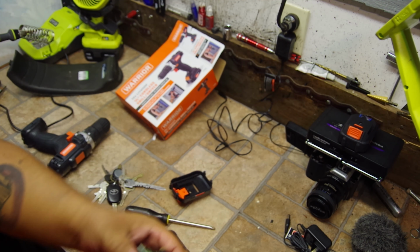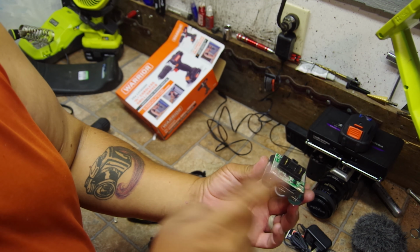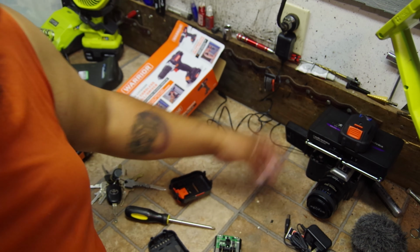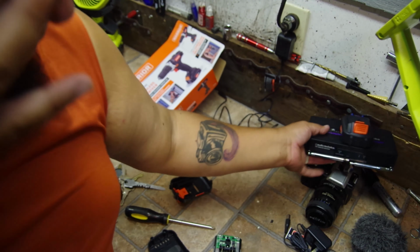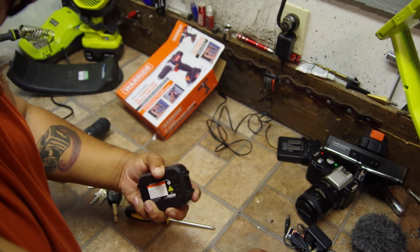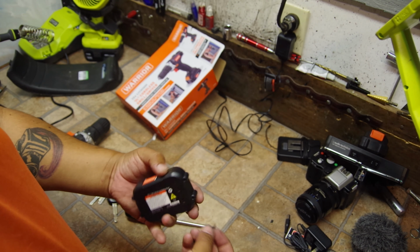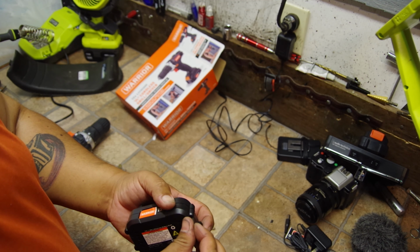So, the cool thing here, I did have it backwards. Spade connectors. Spade connectors. How cool is that? Let's put this back together. I want to get this in the thing. But, yeah, this is a perfectly fine drill that I'm destroying here, because I'm going to throw it away. I don't want to keep the thing.